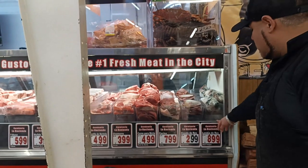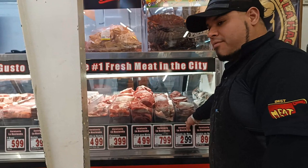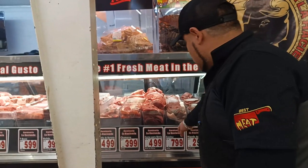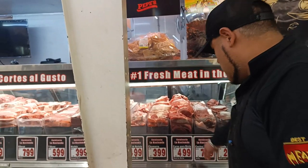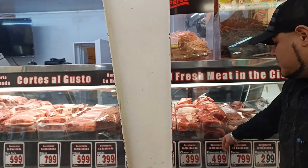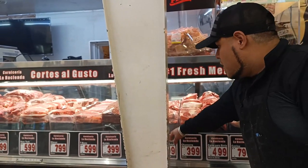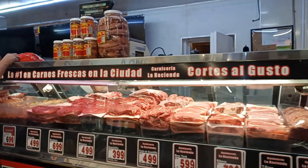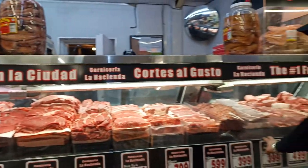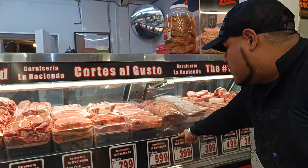We'll start off with the lengua. I know what that is. I like that. Beef liver. Jerky, cecina. Beef stew. The beef shank. The short ribs. You got the bone-in chuck. Oh, it's sliced thin. You got the lean ground beef.